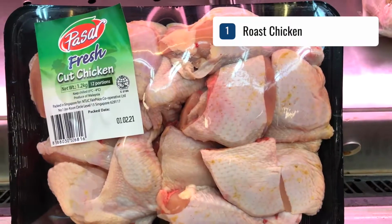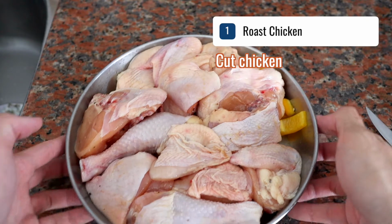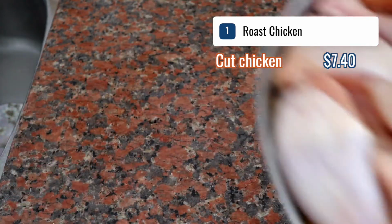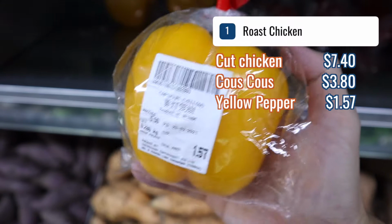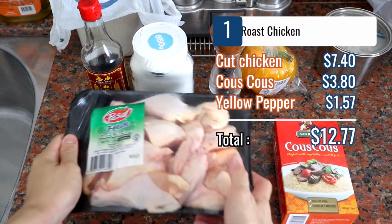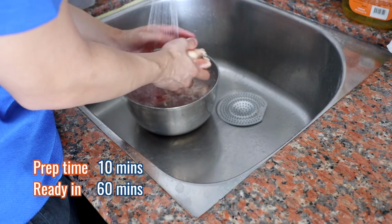I'll get a pack of cut chicken from NTUC. The chicken has been cut up for us already, so it's really convenient to cook. For this good service, it costs $7.40, which is reasonable. Then I grab a box of couscous for $3.80 and a yellow pepper from Sheng Siong for $1.57. Together, they add up to a total cost of $12.77. To prepare, I need 10 minutes to wash the ingredients and 60 minutes to cook the chicken.